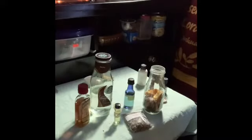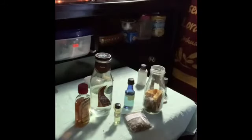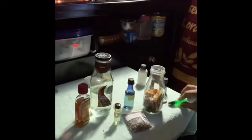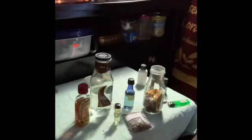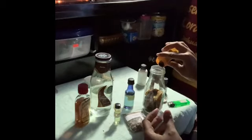I think I added mint. Yeah, I did. I think I did add mint to it. So I can put these away. Put that light right here. I did add mint to it. Just trying to minimize as much mess as I have here. Put some coffee in there.